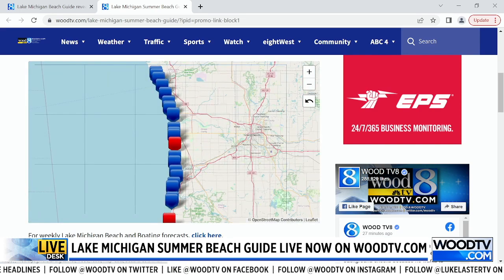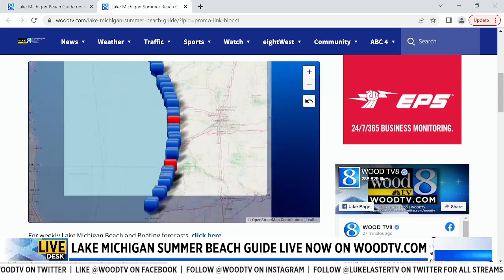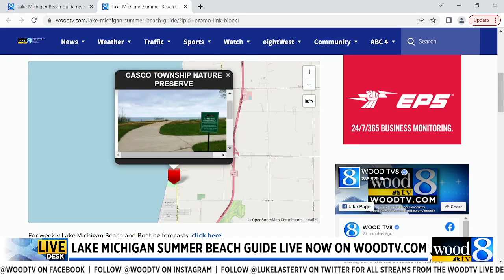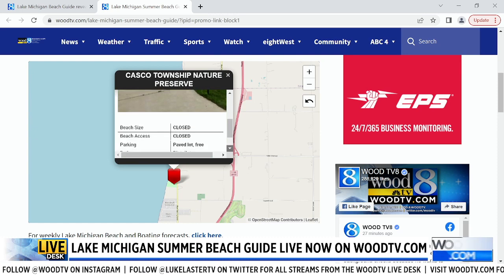Luke, we have 2 red dots on here. Will you talk about those just so people know? Yeah, so this is the third year we've done this. The first year we did it, there were quite a few beaches closed. The 2 red dots are the 2 remaining beaches that have not reopened.